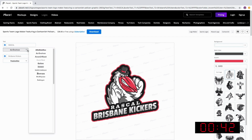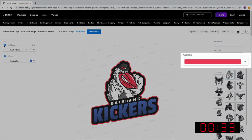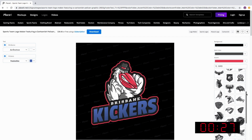On the left, I can change the type font and colors, edit my original text, or get rid of it. At the right, I select the colors for the background, main color, and accent. And finally, I can choose the image that goes just perfect with my team. There you go! You can keep the time left.